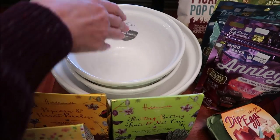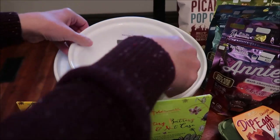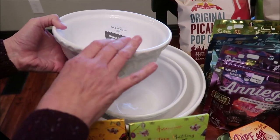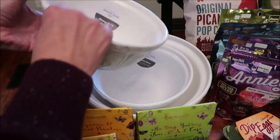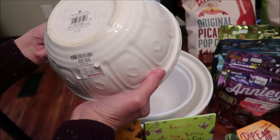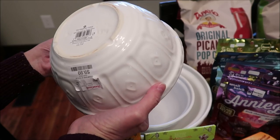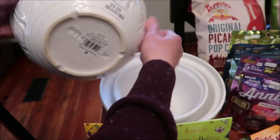At Home Goods, Kevin has gotten really, really expert at spotting the Mason Cash bowls. So he found me 3 Mason Cash bowls. He found me 2 mixing bowls, and I don't have any of this size. And I love the size. It's 1.1 liter, 37 ounces. So those were $9.99 each.